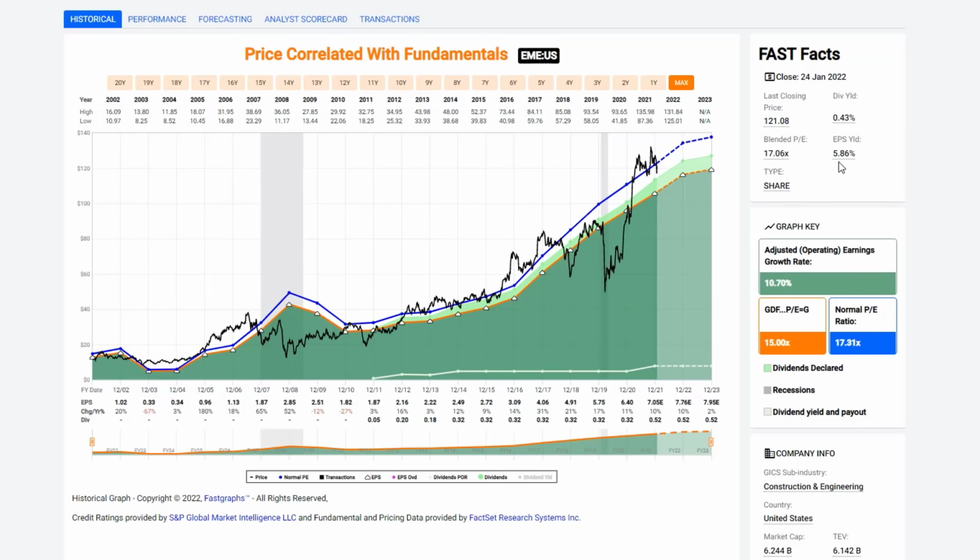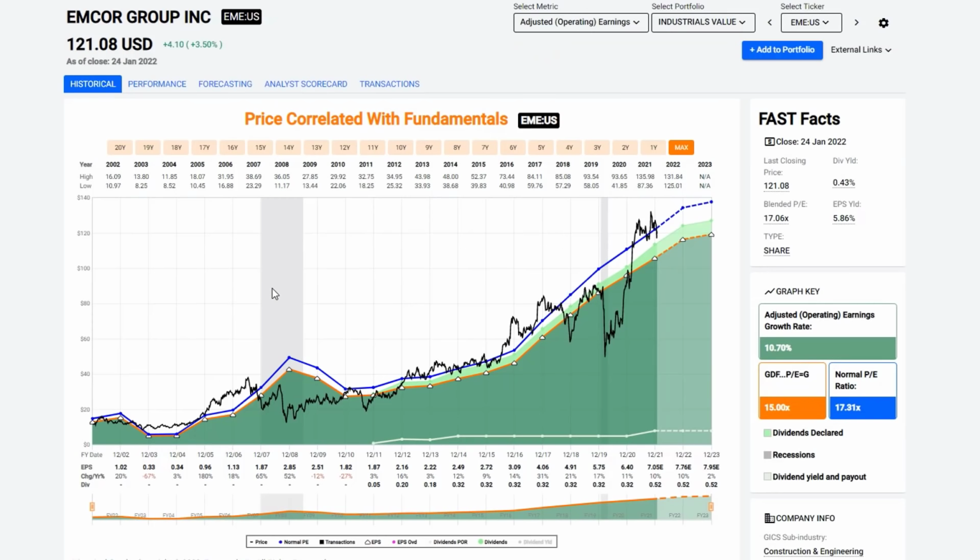The earnings yield, as I mentioned, is 5.86%. Dividend yield is less than 1%. PE is currently 17, but it looks like it's beginning to come into fair value. So this is one that you might want to be watching for the future as an industrial, but in light of how expensive the market is, it's an industrial that's really not that overpriced.